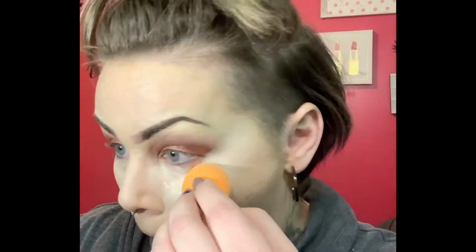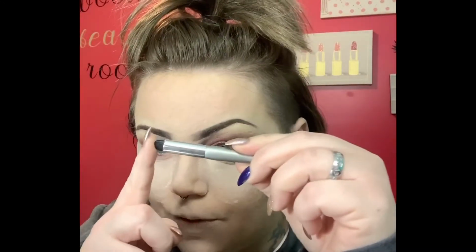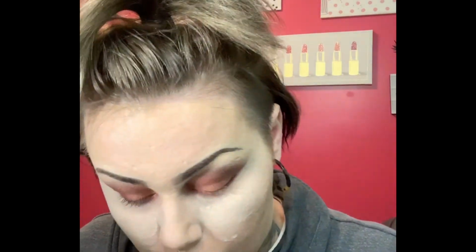Do my Cody Airs. Little stiff brush, and I'm gonna go in with Sagittarius first. Okay, now I'm gonna do, yes, I'm gonna darken my edge up with Scorpio.